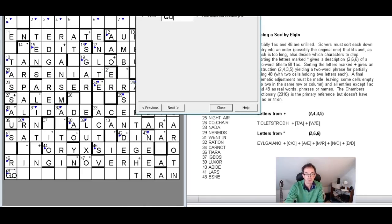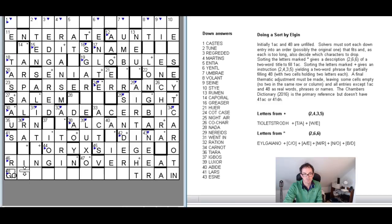So let's see if that might work. That would give us an O here. We've now got our two cells containing two letters. So I knew that the rest of it would have to be just single letters. And I know that this was from tiara, so either this is going to be a T or an A. Well, ratio looks great. That definitely seems to work. And this has to be a W or an E. Well, again, intend, that's definitely a word.